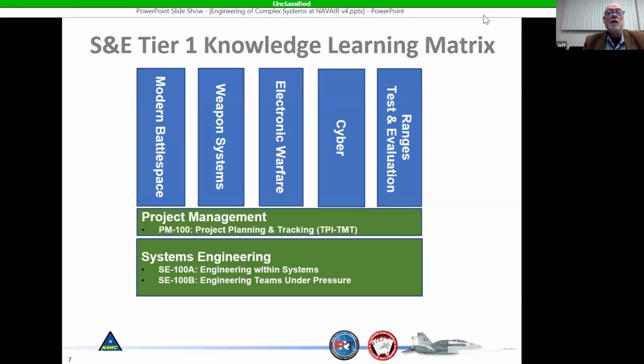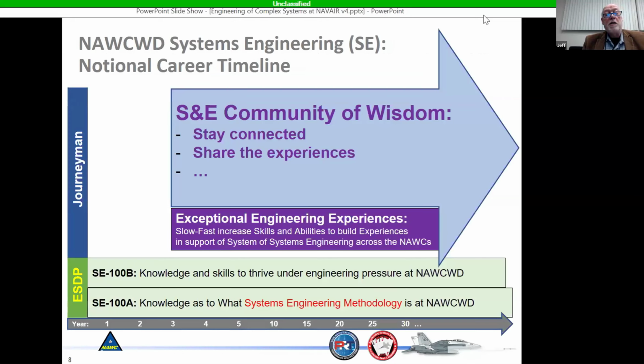I'm going to skip over the next 3 slides after this. But these courses are targeted at what I call an ESDP community. That's typically people in their first 4 to 5 years here, becoming a junior engineer, transitioning to becoming a senior engineer or a journeyman, as you would typically refer to them in the broad workforce. What that leads to later is something I'll talk about called an exceptional engineering experience, and that's teamed together with how we do it at NOCWD, at NAVAIR, because that program is actually done across the entire NAVAIR system, both campuses, East Coast, West Coast. We'll talk more about that.